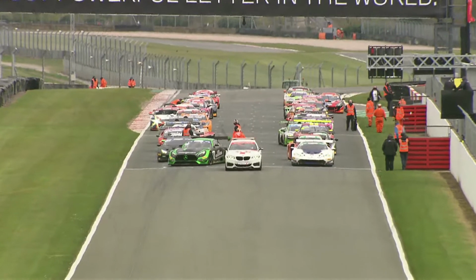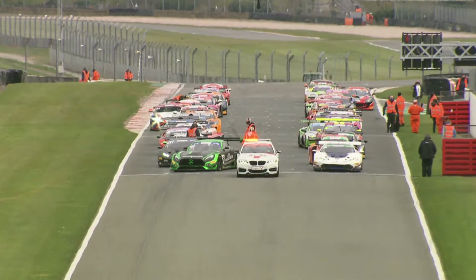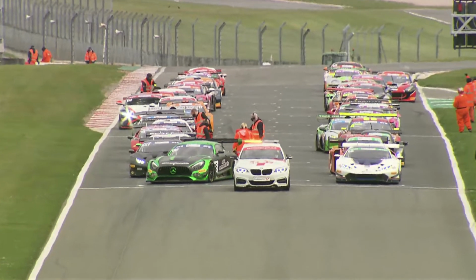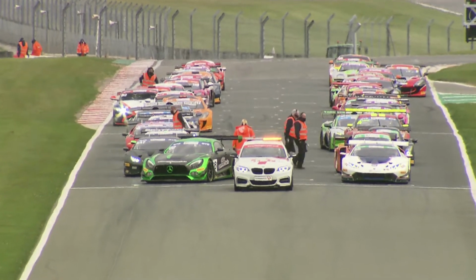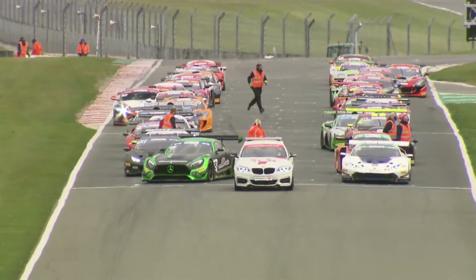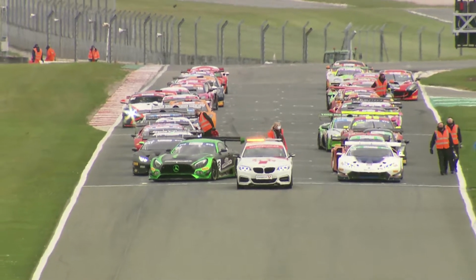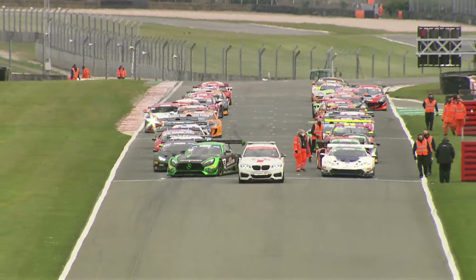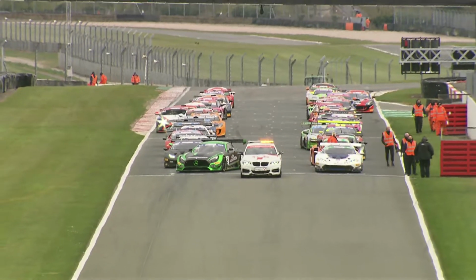We are about to very shortly get the first rolling lap underway for the start of the 2021 GT Cup Championship season here at Donington Park on the national circuit. It's 1.9790 miles long, and they will have 25 laps to unleash this colossal grid of GT specification cars.